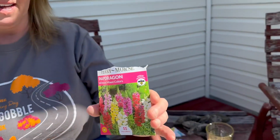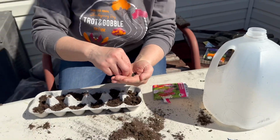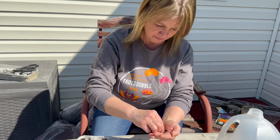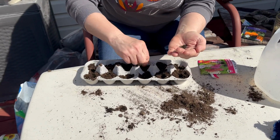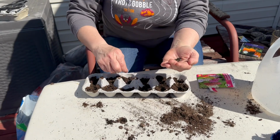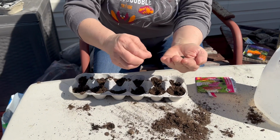Okay, so these are the snapdragons. And these seeds are super tiny. Now we have gone to almost like dust. That's just so amazing that this is a flower. I know I'm putting in at least 3 or 4 at a time on this. This is going to be amazing if something actually grows from these, because to me, it looks like dirt.